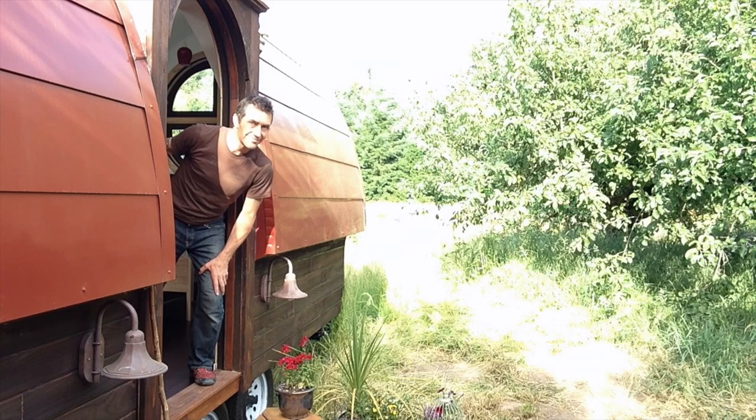Hey, hi. The last house I built I thought would be my favorite, but after seeing this one finished, I'm not so sure.